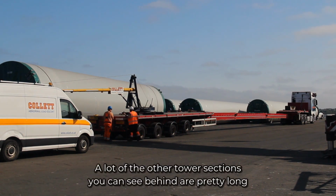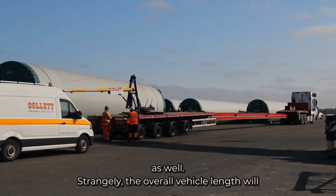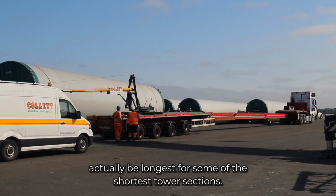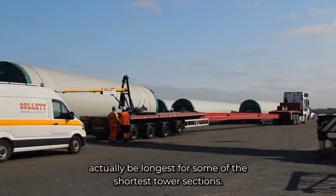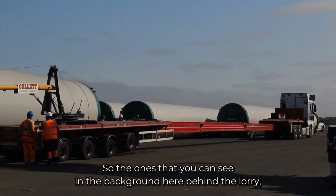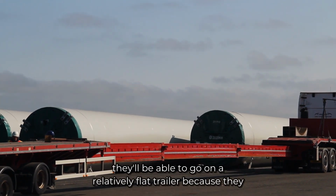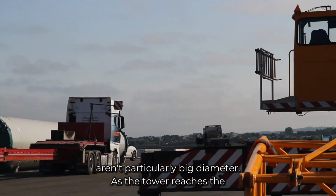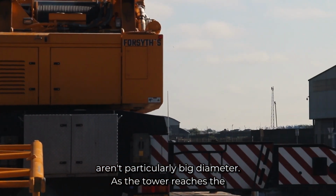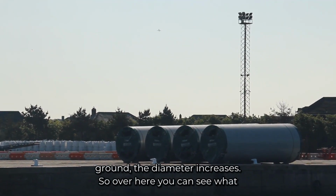A lot of the other tower sections you can see behind are pretty long as well. Strangely, the overall vehicle length will actually be longest for some of the shortest tower sections. So the ones that you can see in the background here behind the lorry, they'll be able to go on a relatively flat trailer because they aren't particularly big diameter. As the tower reaches the ground, the diameter increases.